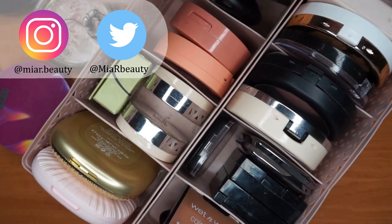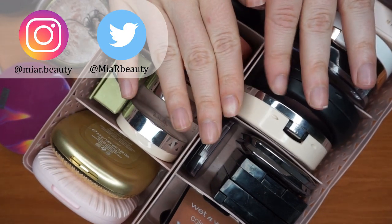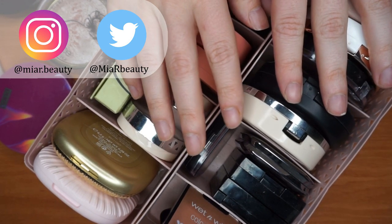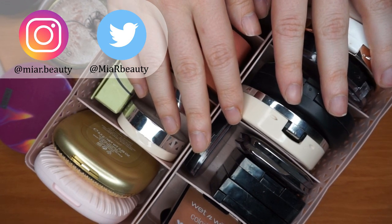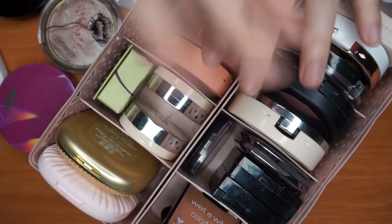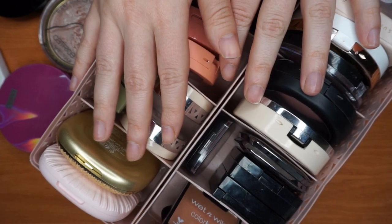This is my virtual vanity and I have entirely way too many face products. Today we are going to do a declutter of my blushes and highlighters, which have reached critical mass. I'm feeling overwhelmed, I'm getting choice fatigue.